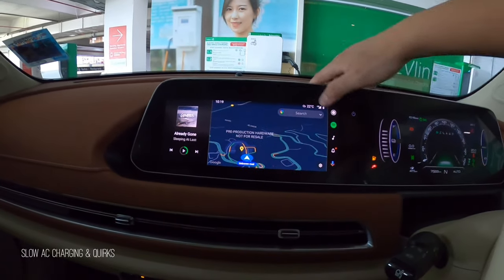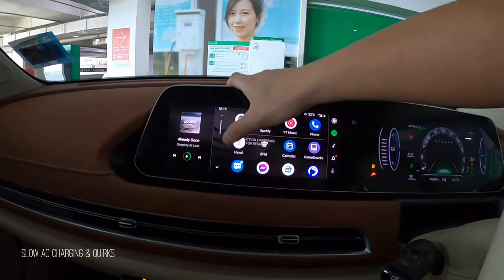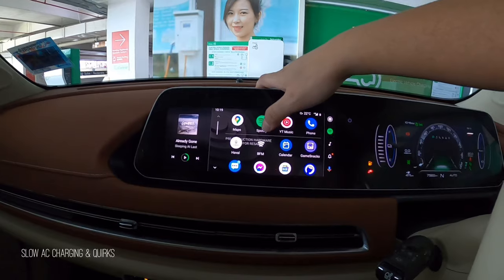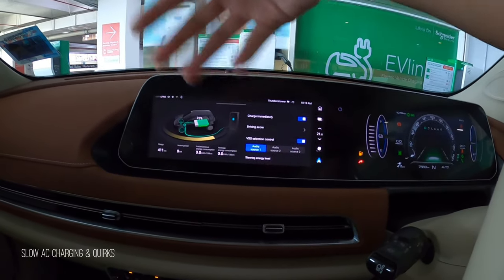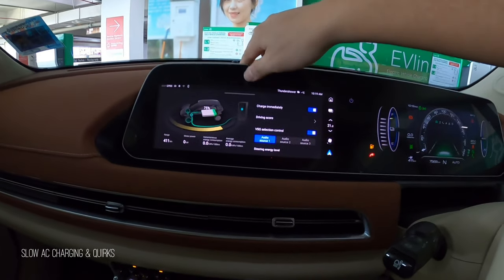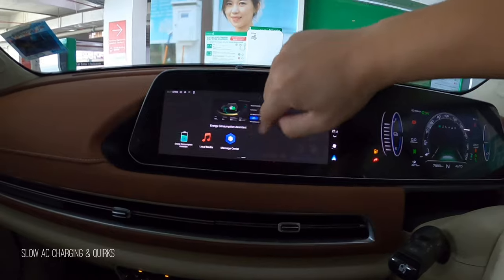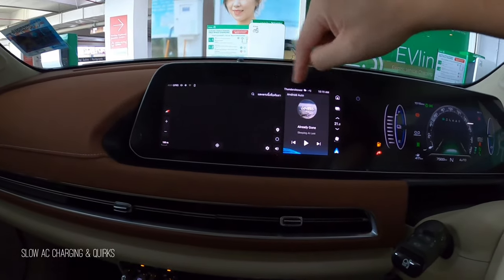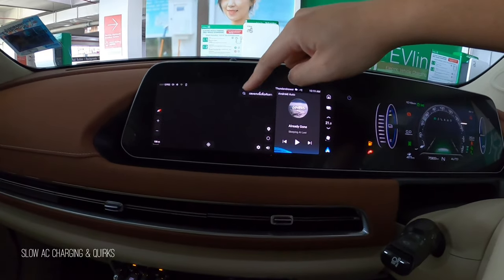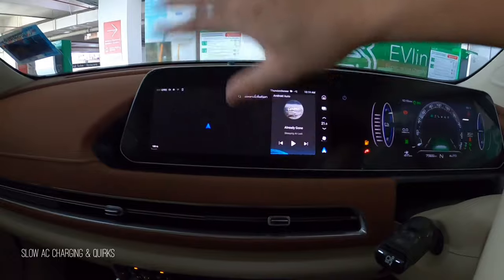Now the second problem I find, at least for me, is that while you're in Android Auto, Apple CarPlay or whatever, and you're on your maps, looking at where you want to go. When the car is just started, what you're going to see is this, which is the default home, which is fine if you're in Thailand, right? So this is fine, right?